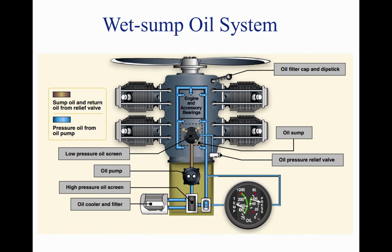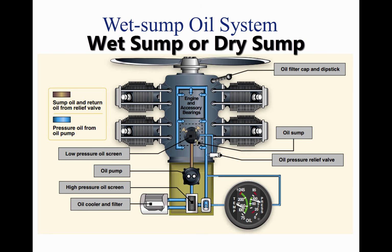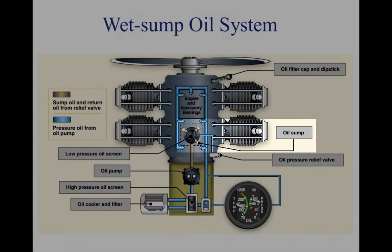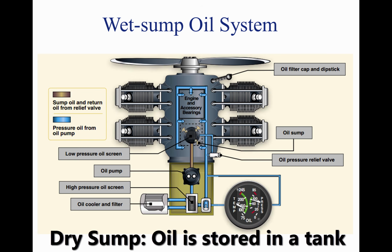The engine oil system performs several important functions: lubrication of the engine's moving parts, cooling of the engine by reducing friction, removing heat from the cylinders, providing a seal between the cylinder walls and pistons, and carrying away contaminants. Reciprocating engines use either a wet sump or a dry sump oil system. In a wet sump system, the oil is located in a sump, which is an integral part of the engine. In a dry sump system, the oil is contained in a separate tank and circulated through the engine by pumps.